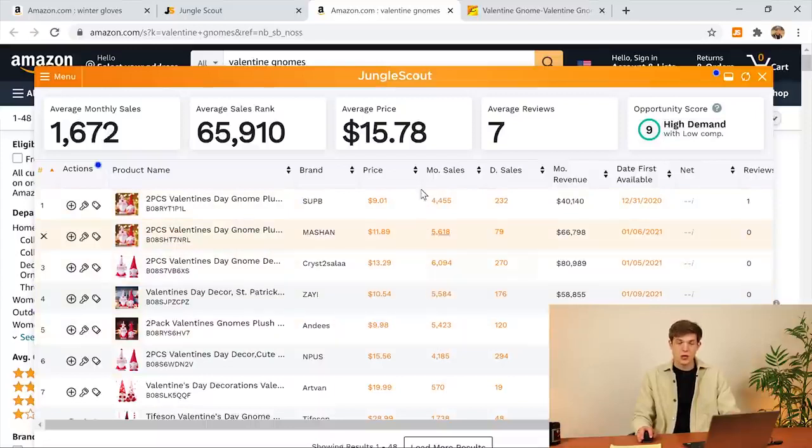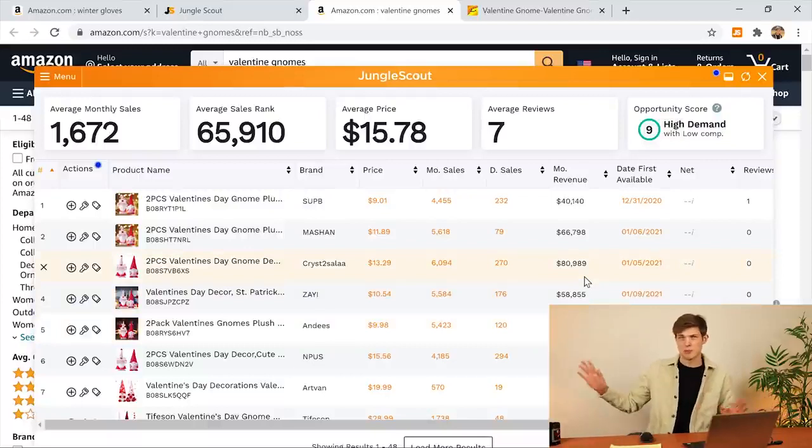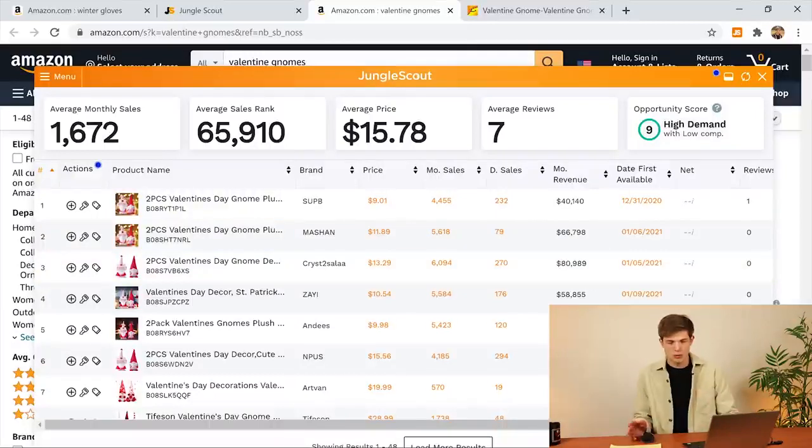Their monthly revenue for an example here is well over $50,000. I guess a lot of people like gnomes. I don't know, maybe old people. I wouldn't buy one of these, but some people obviously do, with an average price of $15.78. So we're probably not going to become multimillionaires off of this one specific product because the margins might be a little bit low, but it could be a great way to tap into the market and start to build our reputation here.